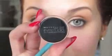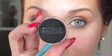And you're just buffing this back and forth, and making it the heaviest in the outer corner, but you're going to bring it all the way in. Just buff it until it looks smoky. Then I'm going to take Maybelline Eye Studio in Blackest Black. This is a gel liner.